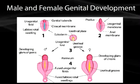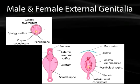As we go to stage 4, male and female differentiation starts to take place. And you can see that the glans of the male is going to look very similar to that of the female at this point. The difference being that the urethral groove will start to fuse shut in the male and encompass the urethra, whereas in the female it's going to remain open and make the vestibule region.